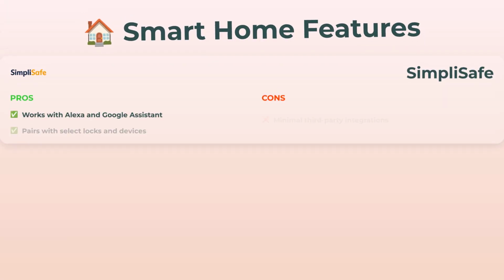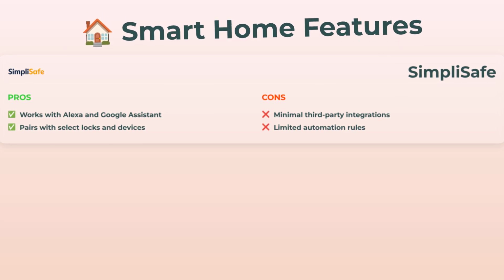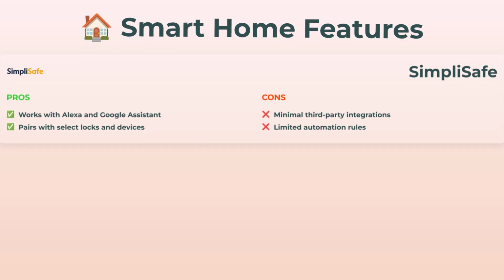Moving on, smart home features. SimpliSafe, to be honest, is pretty chill. It'll work with Alexa, Google, some smart locks, but if you're dreaming of full-on automation, like sensors talking to your lights and thermostat, you'll be wishing for more.